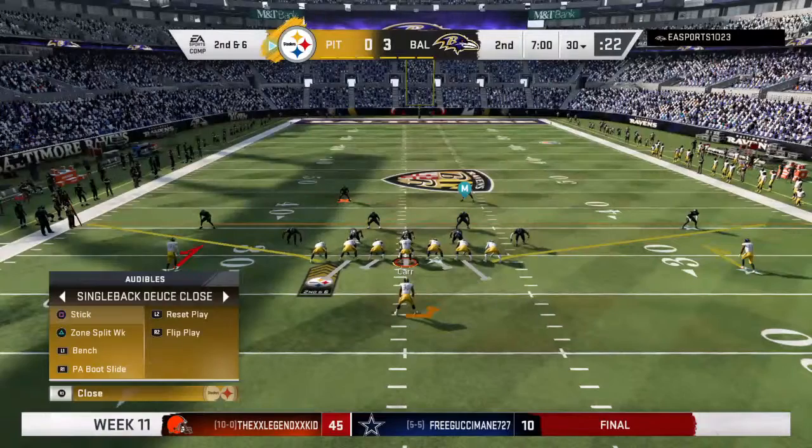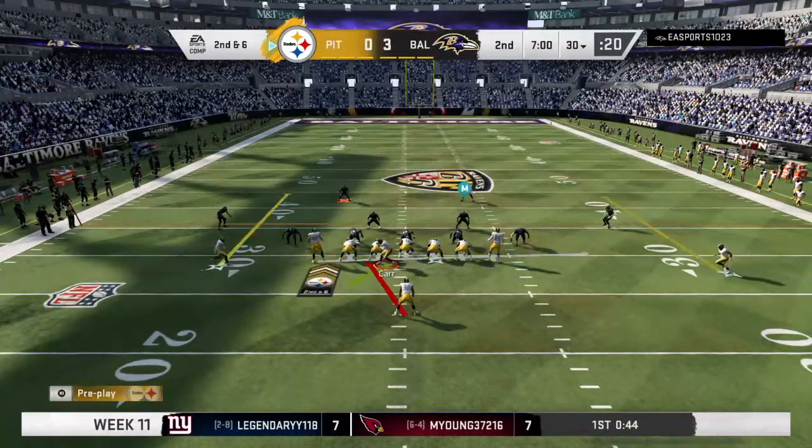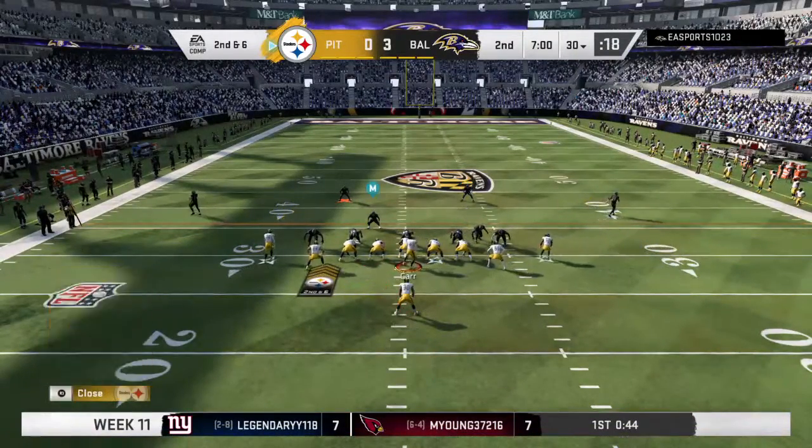Check 31, check 31. Pilot, 64, weak. He's coming. We got double up.